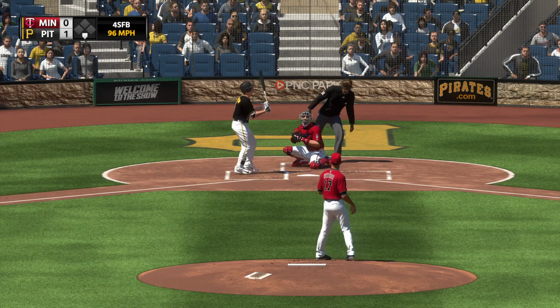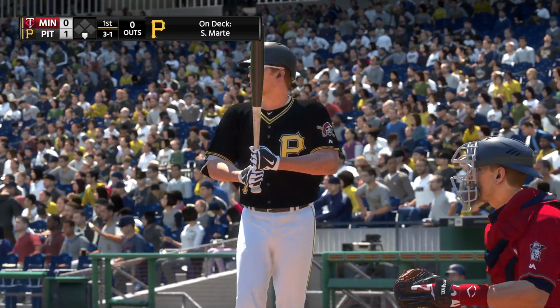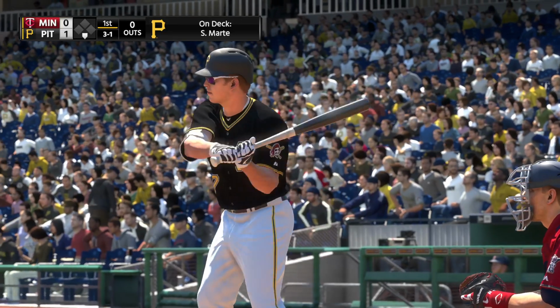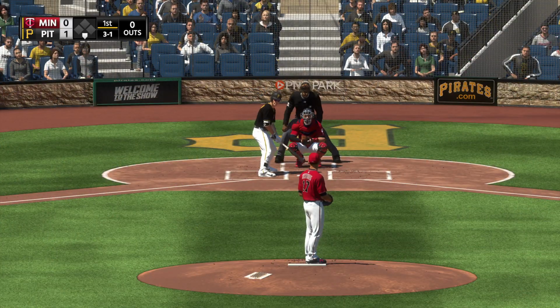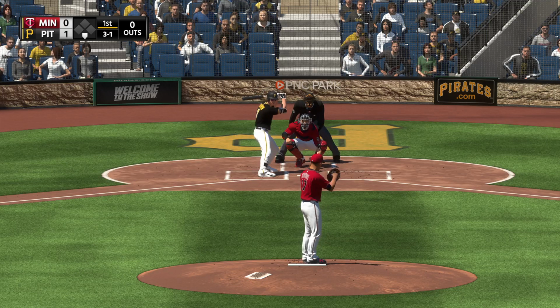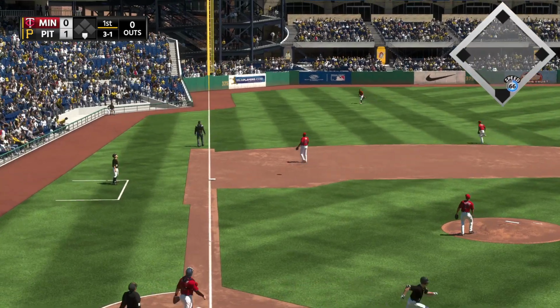A 3-1 count to the left fielder of the Bucs. Well, it's a pretty well-known fact that your batting average goes up as you get into more favorable hitters' counts, and that's especially true when we're talking about this kind of hitter. Not a great spot to be in if you're the pitcher. Popped him up.